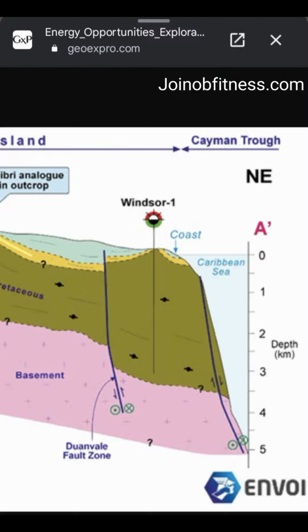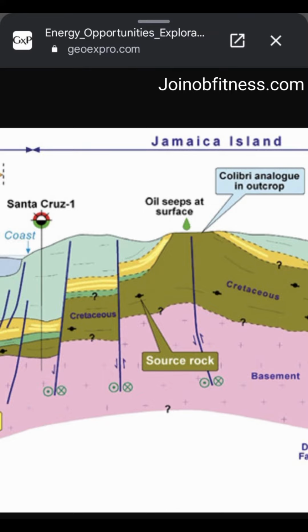So essentially, where Windsor is located, there basically is the escape. If you know about Windsor, it is a popular tourist attraction for firewater, and this has been declared a zone where there is natural gas seeping. Now, as we move away from Windsor along that line, going further towards Santa Cruz, there is the revelation that there is oil seep on the surface. And there are other sections where we can see source rocks further deeper underground.